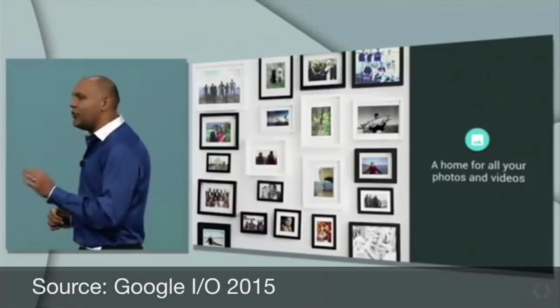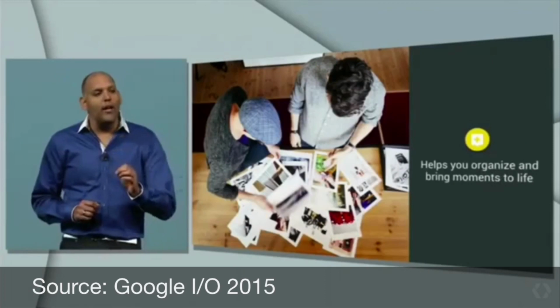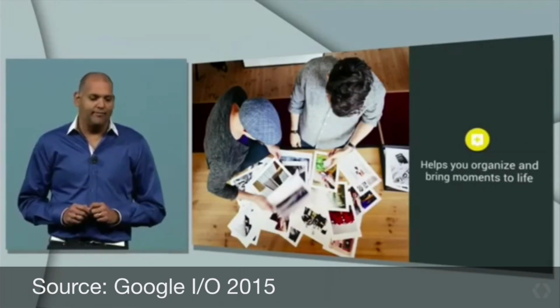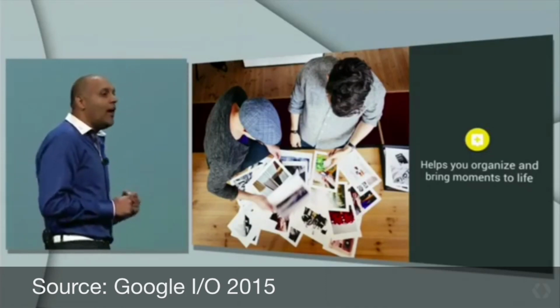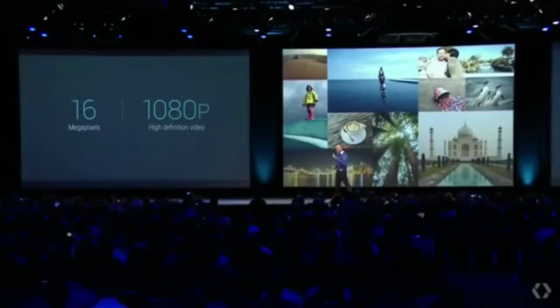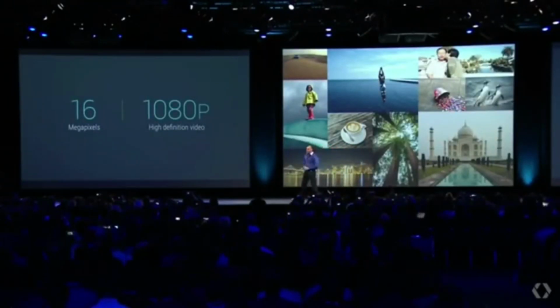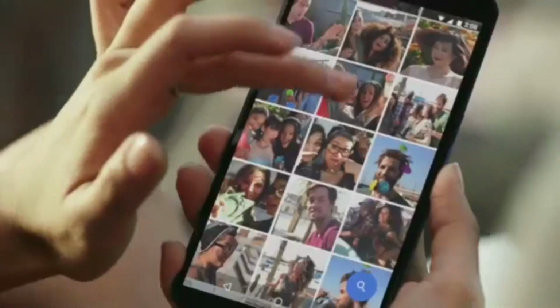Google has released the Google Photos service as a separate app now, so anyone can use it. You don't need to have a Google Plus account to use Google Photos. And the good thing is that it's totally free and unlimited if you take photos up to 16 megapixel and shoot videos up to 1080p in resolution. So now you can sync and back up all your photos and videos for free. I think that's kind of amazing.